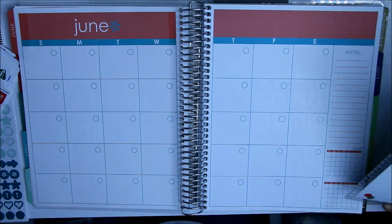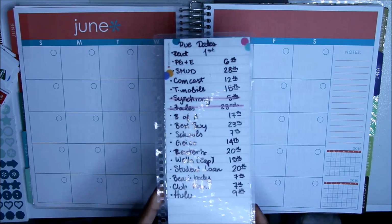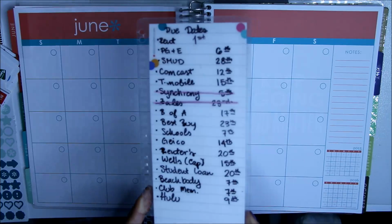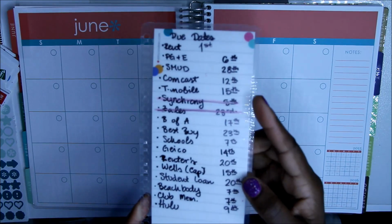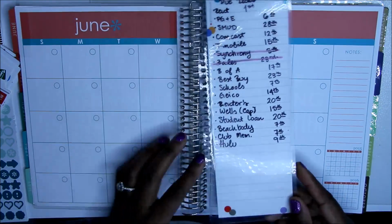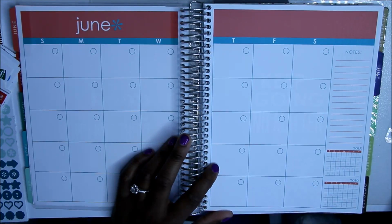And then as far as planning, I have my little dashboard here that has our items that are due each month and the days that we pay them. 2 of them are crossed out here, as you can see, because they have been paid off. Woohoo! So that's super exciting. So 2 less things to plan for this month.